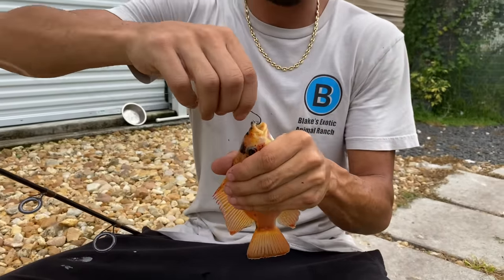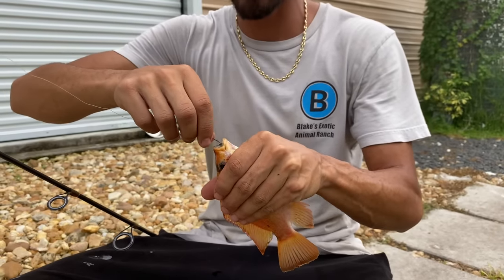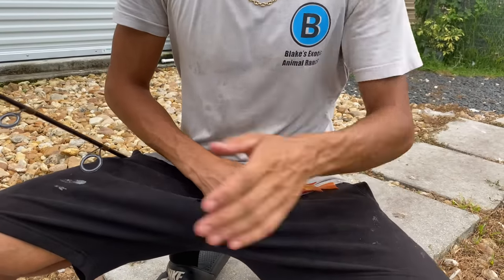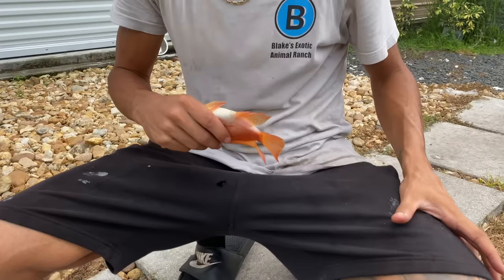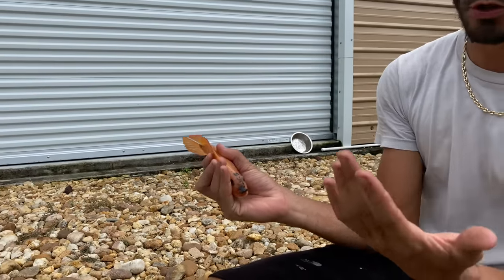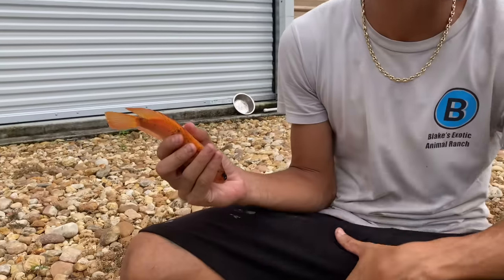Now, let's see if it's male and female. We're hoping it's a female because we need more females in there because they hold a crap ton of... Woo! That thorn, that little thing he got me right there. A crap ton of babies. Check it out. That is a girl right there. Gorgeous breeder right there. Gorgeous tilapia. So let's go place her inside that container so we can keep the process going.